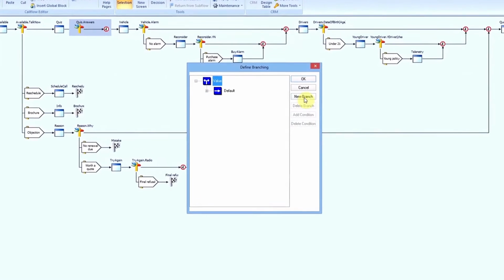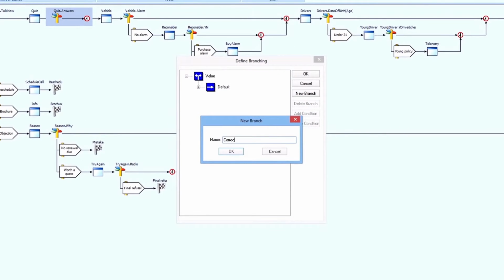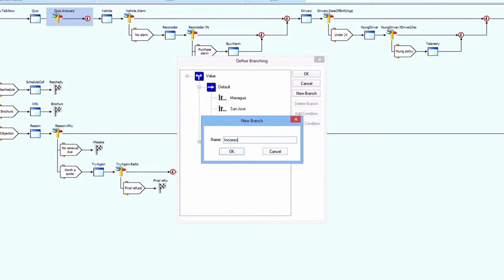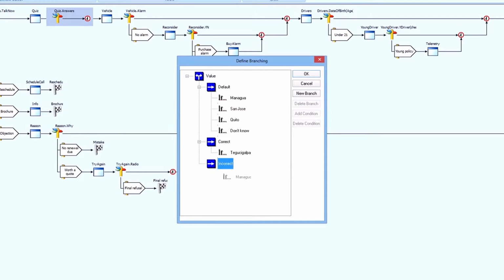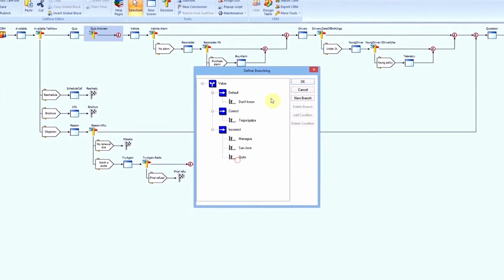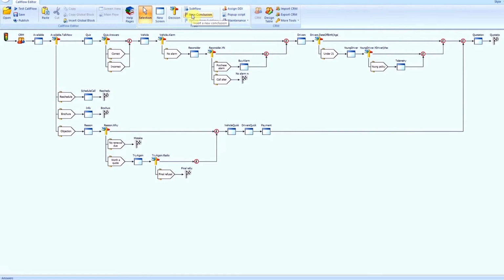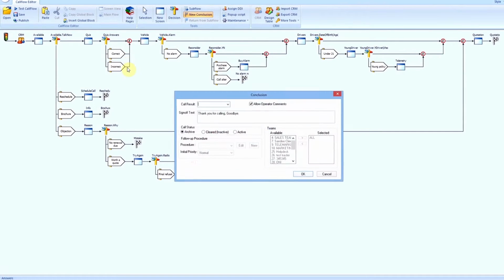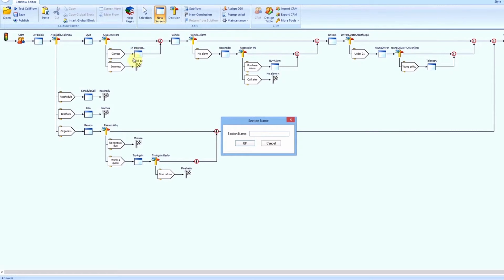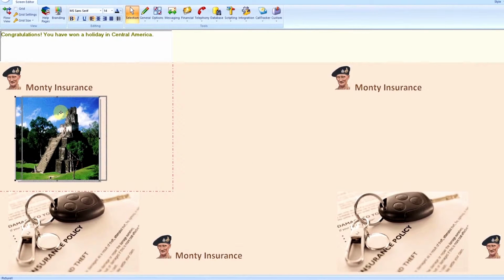We can create a correct answer branch and drag the correct answer underneath. Similarly, create an incorrect answers branch and drag all the other incorrect answers under that branch, leaving the don't know answer under the default catch-all branch. On the incorrect answers branch, drag a conclusion icon from the toolbar to terminate the flow or allow a further attempt. Whilst on the correct answer branch, we'll drop a new script page with the details of what prize has been won. The script change is now complete and ready for testing.